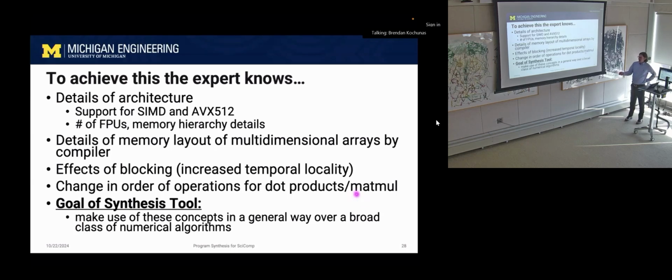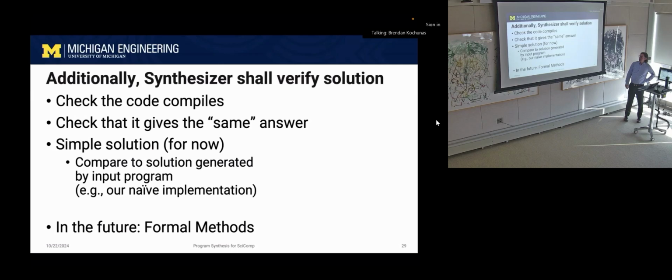And again, the goal of the synthesis tool is to make use of these concepts in a general way, like systematize them, put them into an algorithm and a program so that you don't need to learn all of this necessarily, right? High school students today just interact with smartphones where there's not really a representation of a file system, and they have no idea what a file system is. We can improve and keep building layers of abstraction here so that people can be more efficient in producing high performance code.